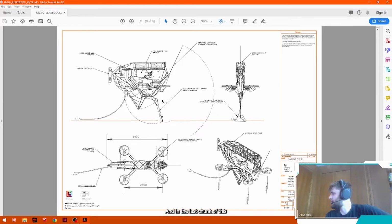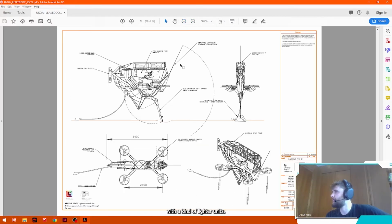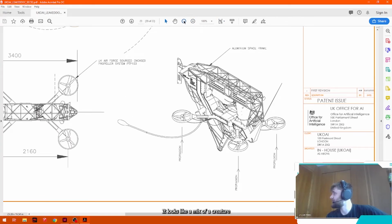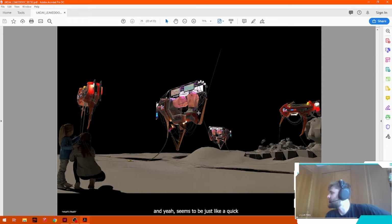And then the last chunk of this second leaked document is this patent drawing. It's a patent drawing for Asimov, and we can start to see a bit more of the functions and what this thing does, with the LiDAR units and the fluid flushing bladders. It's strange. It looks like a mix of a creature and a car, which I quite enjoy. In this isometric drawing we can see a bit more of the substructure detailing, the propulsion methods, the fin on the back, and the boom, which seems to be retractable and folding. It seems to be a rendered view of that same Asimov.